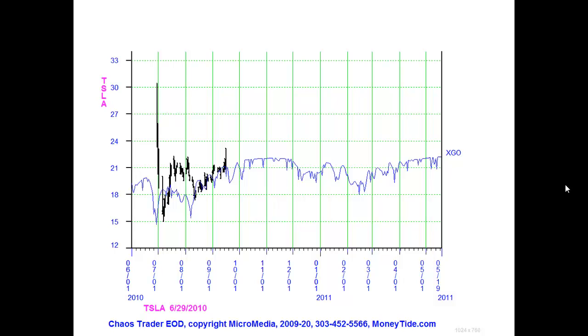I also thought this would be a great chance to follow a stock from inception and see how well my XGO Energy forecasting method worked. Now this is about the first 2.5 months of the stock, and I was impressed in that XGO called for a double bottom here, and the stock did give a double bottom, and we're starting to rally.